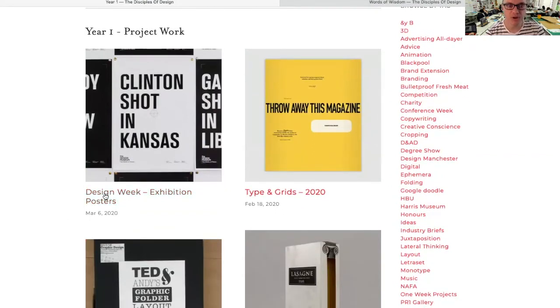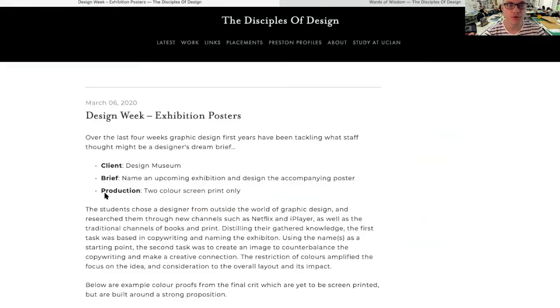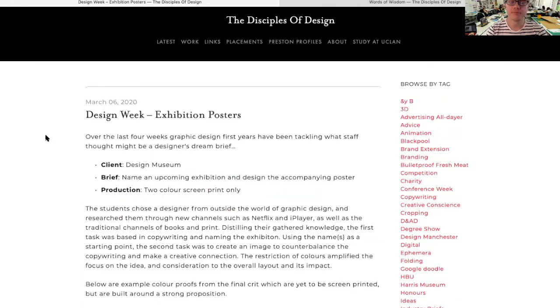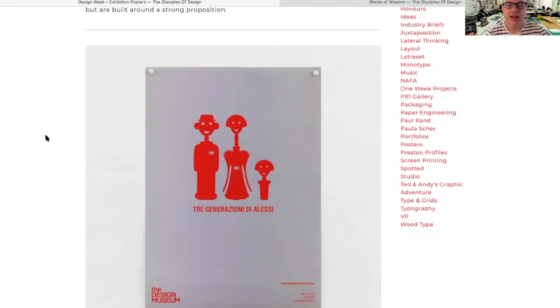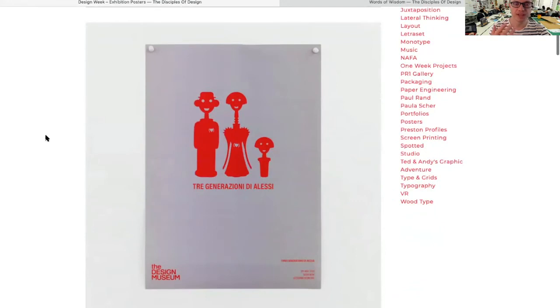It was actually the last project that we ran before lockdown kicked in, for the design week. The brief was to take a design classic and advertise it as a poster for the Design Museum. So each student was given a different designer or a different design company, not from the graphic design world, but from somewhere else, and created a poster based on advertising that particular designer or design group for an exhibition at the Design Museum.